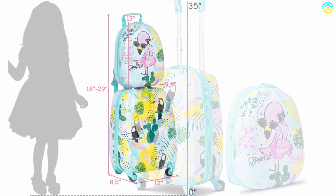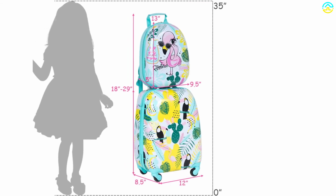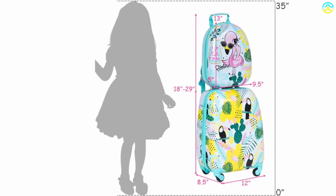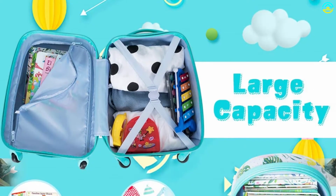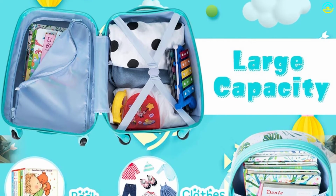You can surprise your daughter or son on birthdays, Thanksgiving, or Christmas. In addition, the 4 spinner wheels improve mobility from one area to the other. Boasting cute patterns, this carry-on set blends well with most kids' room styles. You can let your young one mix and match the tone with favorite attire.